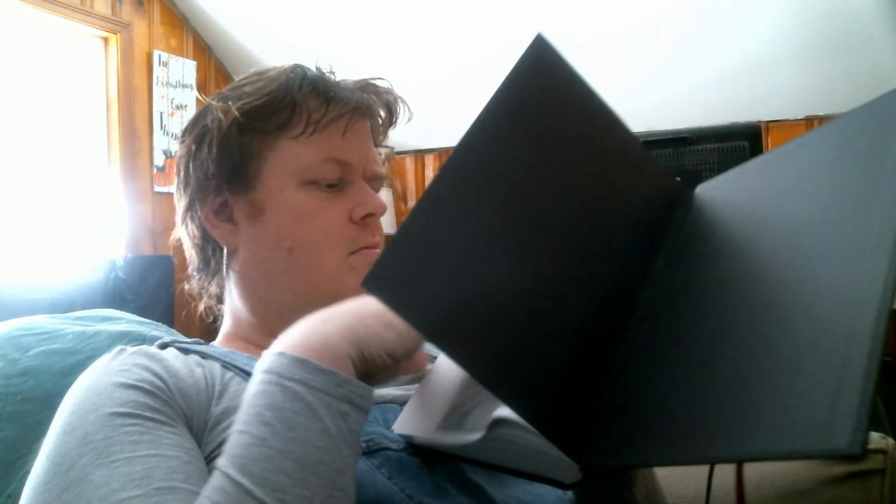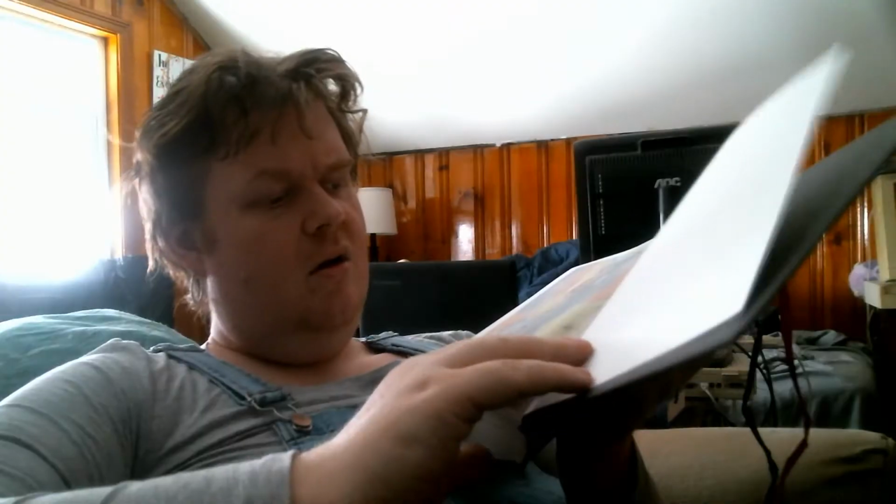The 1-year reading plan with a checklist. Three-year plan, also with a checklist. There's a little bit of space in the back for additional notes. And more maps.